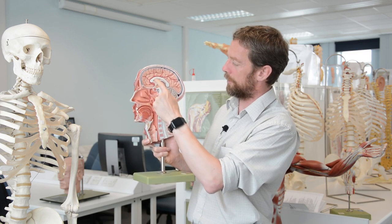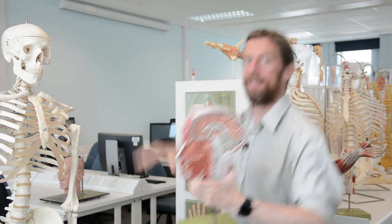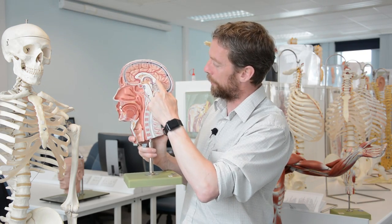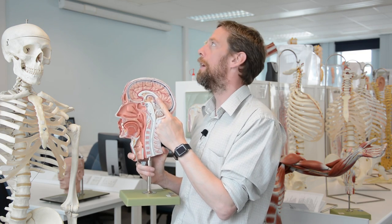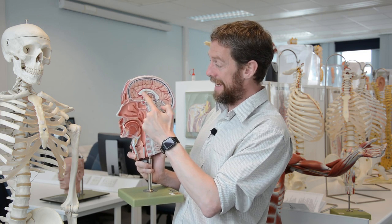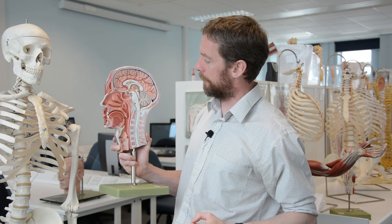It's got different names as well, so this structure is broken up into different parts. This is the genu, which means knee, as in like this knee here, because look, it's knee shaped, that's the genu. This is the body, and then this is the splenium, which means bandage. So genu, body, splenium: knee, body, rolled up bandage. So the big bit is the corpus callosum.